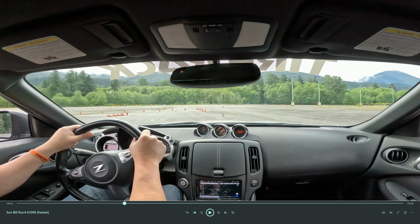All right, we downshifted yesterday into first gear. In this situation, we don't have to because yesterday it was a decreasing radius turn. Today, it's an increasing radius turn, which means we don't have to accelerate out of it as quick. So I ended up keeping second gear through this corner and just opted to get on the gas a little earlier.